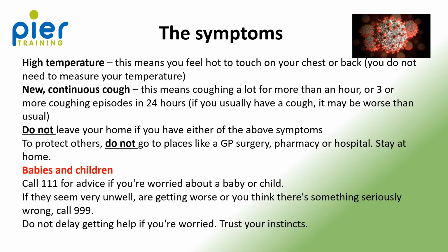Anyone who has these symptoms must stay at home until the symptoms have ended, and in all cases for at least 7 days. Everyone else in the household must stay at home for at least 14 days after the first person's symptoms appear, even if they themselves do not have symptoms. If anyone else develops symptoms during that time, that individual must stay at home for an additional 7 days from when they developed symptoms. Once 7 days have passed and provided symptoms have ended, they no longer need to isolate.